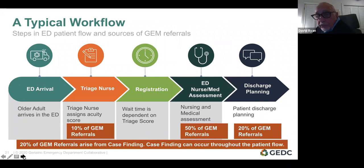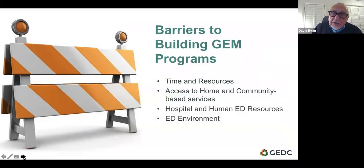And then, following nursing and medical assessments, there's another 50% of GEM referrals, and then in-patient discharge and discharge planning, another 20% of referrals for geriatric emergency management nursing arises. Let's go to the next slide.